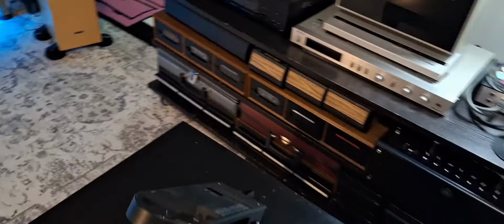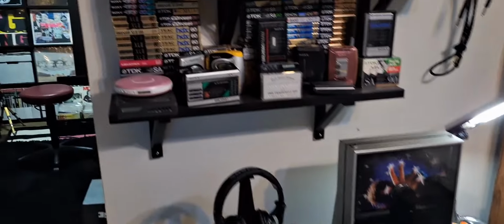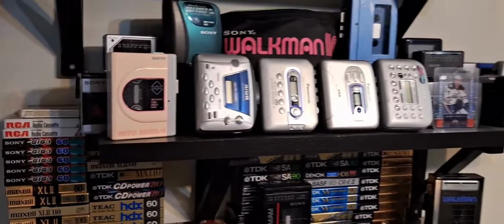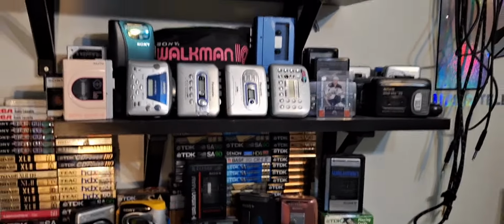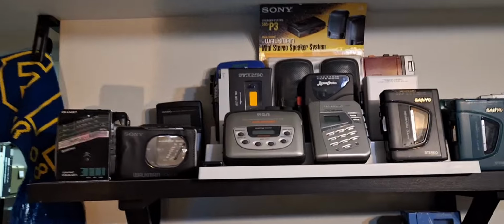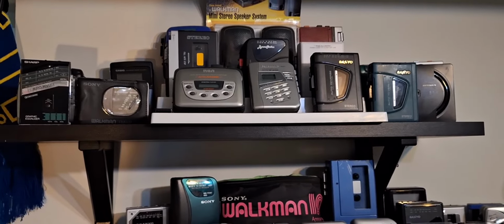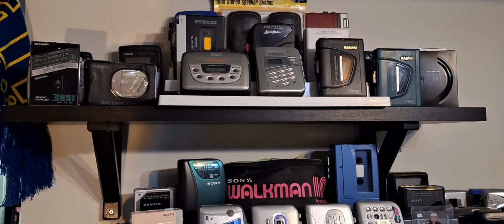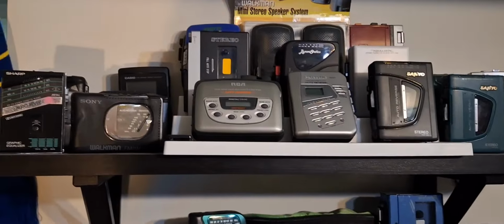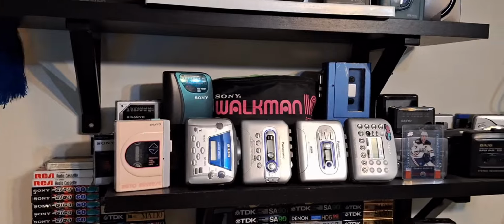I'm going to try to slide over this way because I'm going to show my best thrift store find ever as far as stereo equipment in a second. For those who don't know, I collect Sony Walkmans. And here is a selection of, not just Sony. In fact, I don't really think Sony are the best Walkmans you can get, but that's neither here nor there. There's lots of other brands. This is not even all of them. This is just what I have on display.